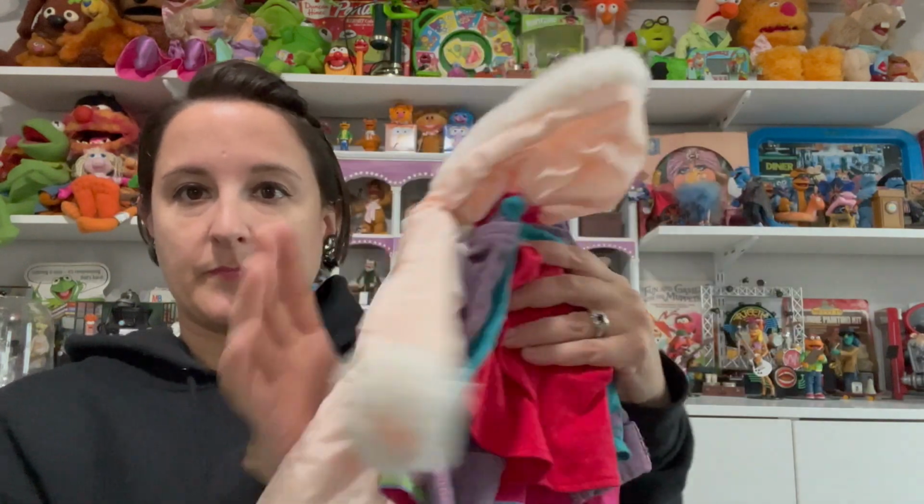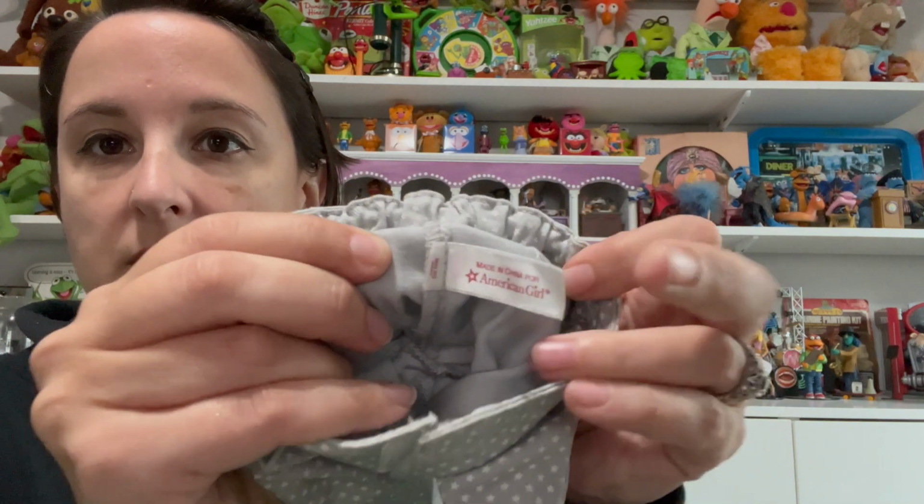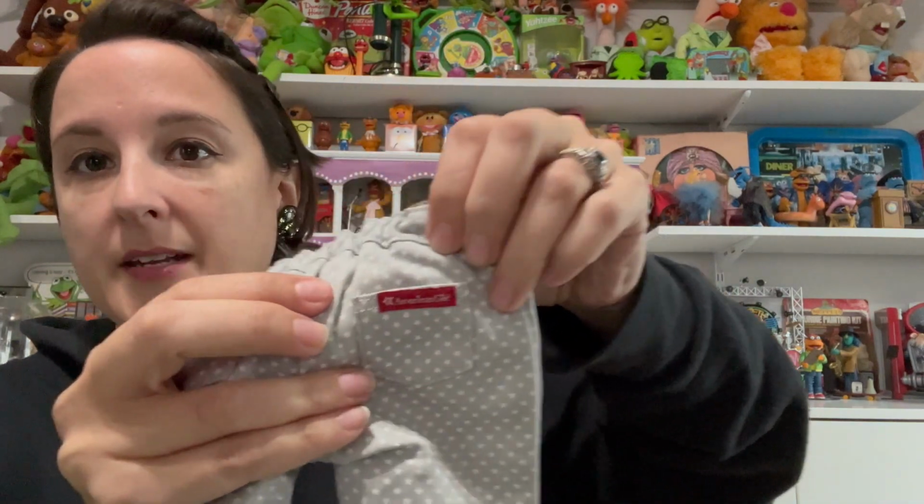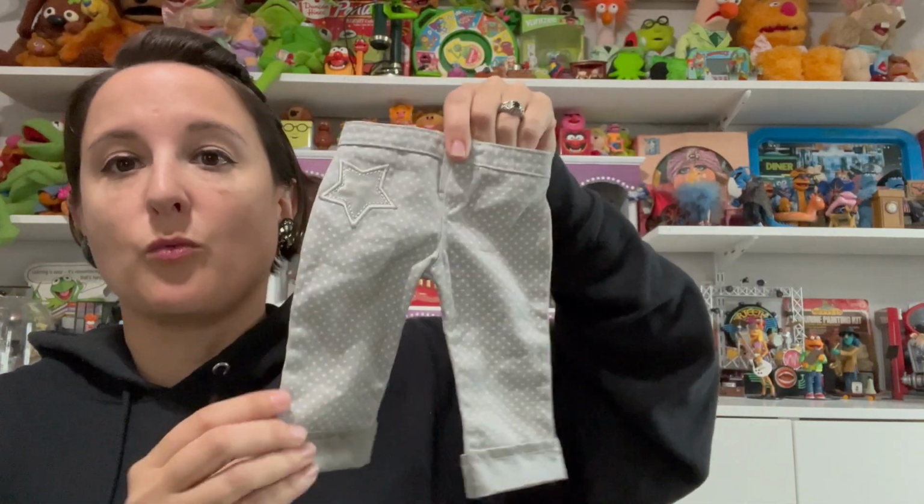So the next thing is this lot of doll clothes. And these are all American Girl branded doll clothes. So you can imagine my delight and poker face while I'm picking through the toy bins. Here's what the little tag looks like. It always has a little star and it says American Girl. And they are branded all over the place. They're super cute. They're really well made, and they should be, because the normal price on these is astronomical. So I don't know if you know anything or have bought anything that is American Girl, but it be cray.